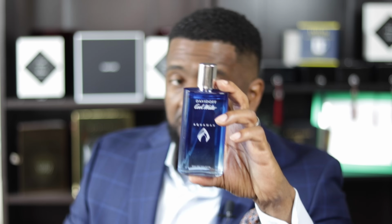Something about this kind of reminds me of a fougere to some degree. The dry down, I think, is very, very woody. I think guaiac wood may be in this, but for the price, again, this is one I recommend. If you see this one, pick it up, especially if you like those gentlemanly type fragrances, you know, with maybe a fresh kind of blue twist to it. This is one that I would recommend as well. This is Davidoff Cool Water Aquaman.